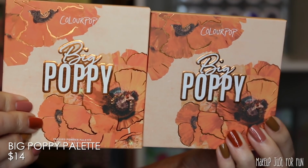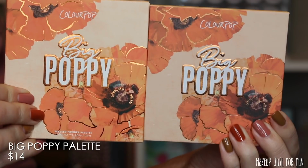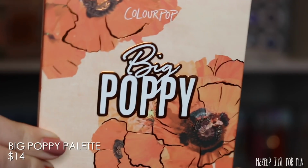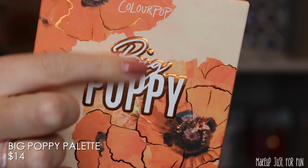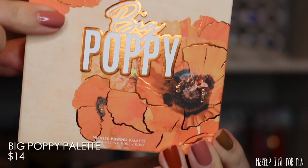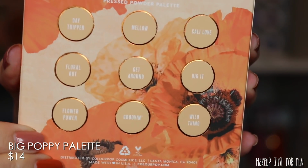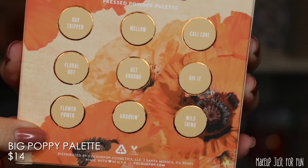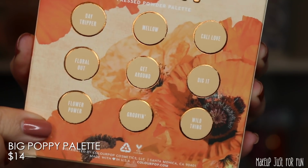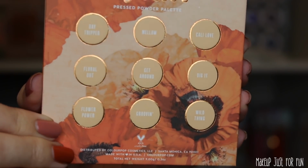Now, for my favorite part of every collection, it's time to look at the palette. This is a 9-pan palette. We're seeing those really cool metallic accent details again. I was a little bit nervous about this one because there are a lot of red-based shades. I was worried that we'd be getting a lot of eye safety warnings. There are none to be found on the outer packaging nor on the palette itself, so I'm very happy about that.